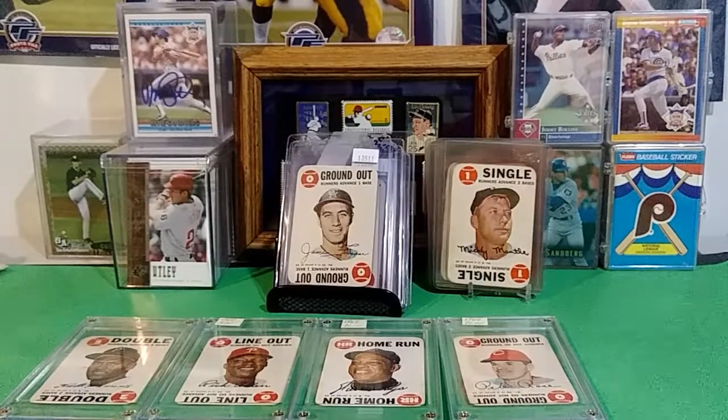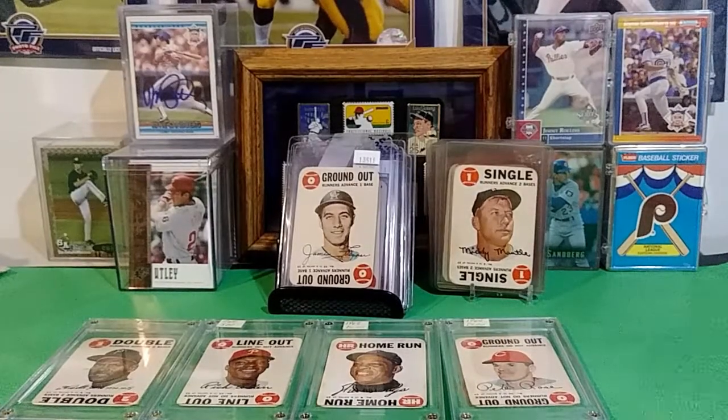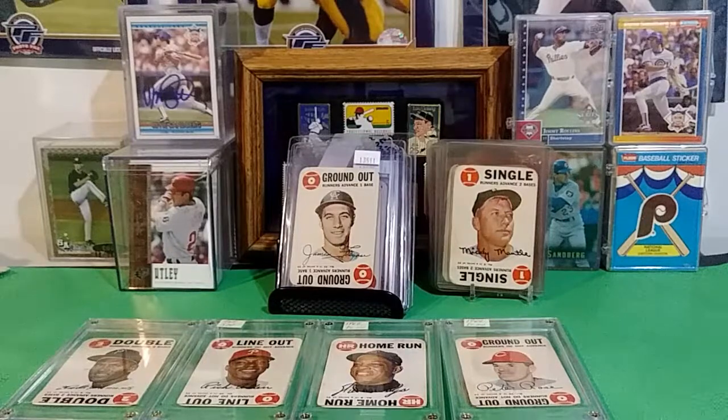So anyway, those are my 1968 game card set so far. Like I said, I have 5 left to get. That's Yaz, Killebrew, Peters, Chance, and Carew. And I'll probably show another video maybe 2 years from now when I finally remember to complete it.